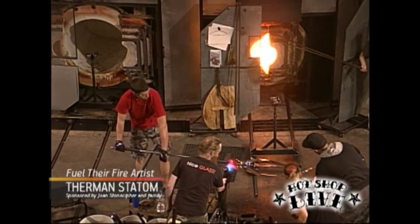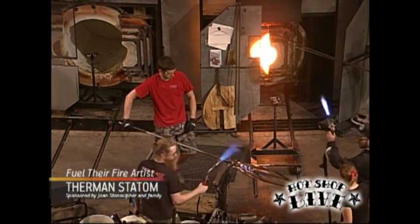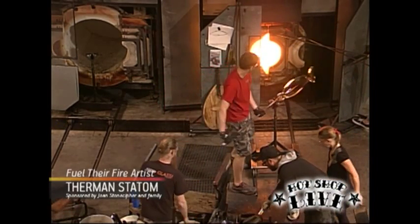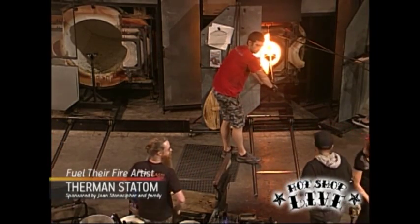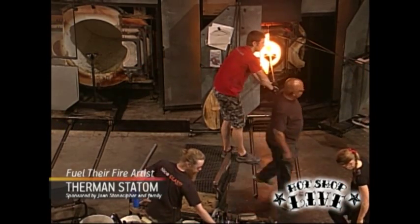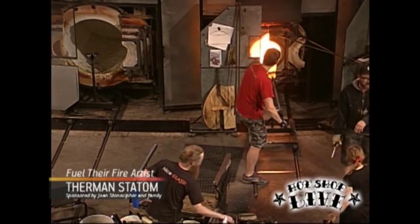And we can take a peek at what's going on with the fish behind us. As Therman just mentioned, that flattened tip of the bubble has now become the fin. And you notice that it was sheared off so that it would be a nice flat fin at the very back. So far we have the body and the back fin.